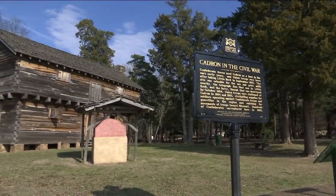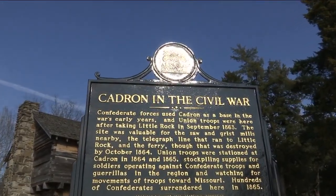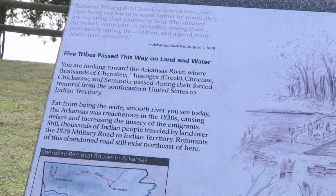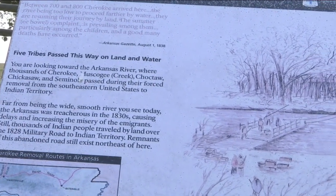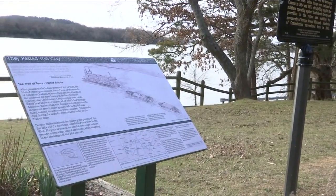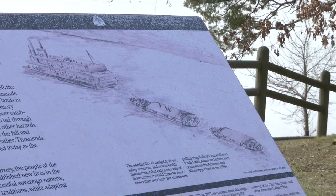The blockhouse is open the second Saturday of every month with various programs held by the Faulkner County Museum. This area is also located along the Trail of Tears. Five Native American tribes passed through here on land and water: the Cherokee, Creek, Choctaw, Chickasaw, and Seminole. In 1834, a large group of Cherokees were stranded here by low water, and after being struck by a cholera epidemic, many died.